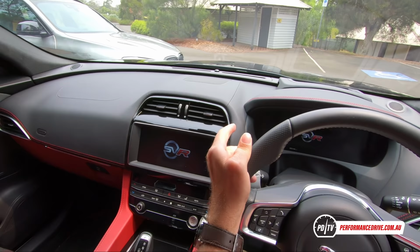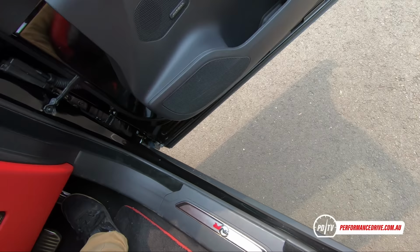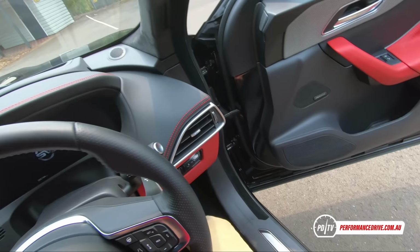And once you're in, it's definitely a nice natural driving position, fully adjustable. We got an electric steering column on this model, electric seat as well. It does have electric lumbar support, but from what I can see, it doesn't have the adjustable side bolsters that sort of hug you in.